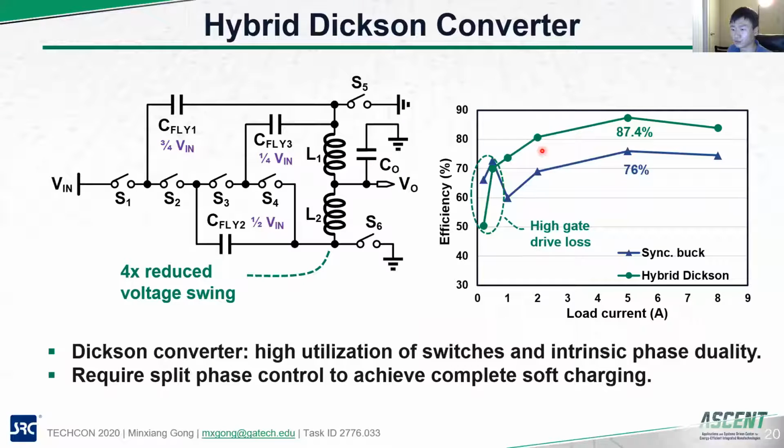Obviously, 2 times voltage reduction is not enough for 48 to 1 volt conversion. A higher level SC structure is required. Among various SC structures, the Dickson converter shows its advantages of high switch utilization and intrinsic phase duality. With a small number of switches, it brings down voltage 4 times. From the efficiency plot, it shows good improvement even at heavy load where conduction loss dominates. However, because of high gate driver loss, efficiency at light load decreases a lot, and it requires split phase control to achieve complete self-charging between flying capacitors.